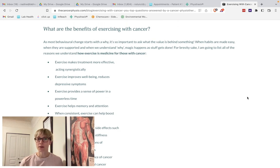So to finish here, what are the benefits of exercising with cancer? I think this is trending. I think everyone's hearing about this. It's making everyone talk about how exercise is medicine. It's very exciting. I hope if there's anything you take from this blog today is that exercise is indeed medicine, but there are some guidelines and tools around that to ensure that's safe and effective.